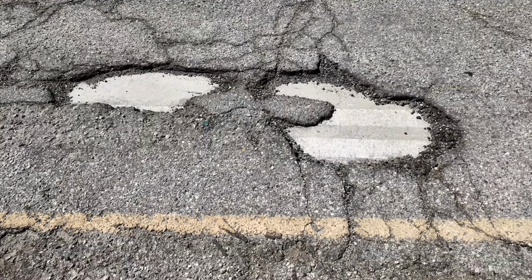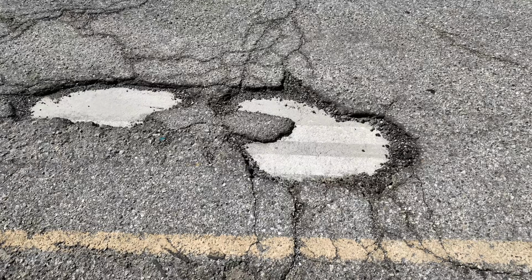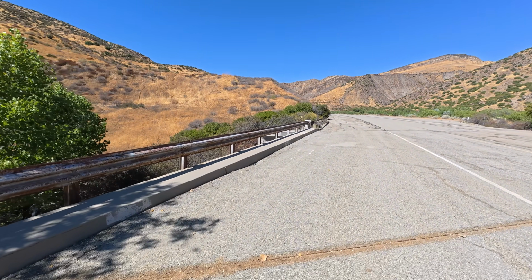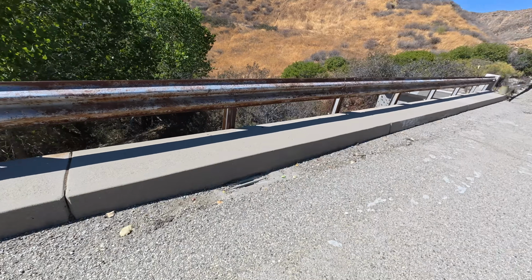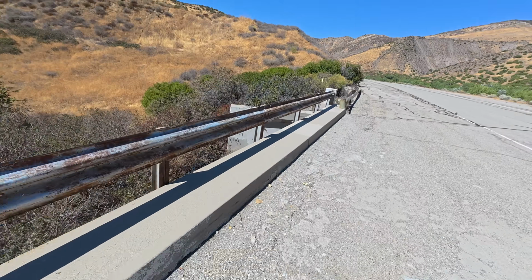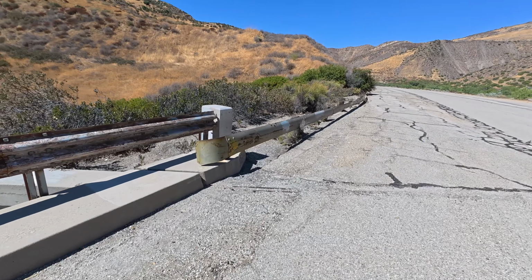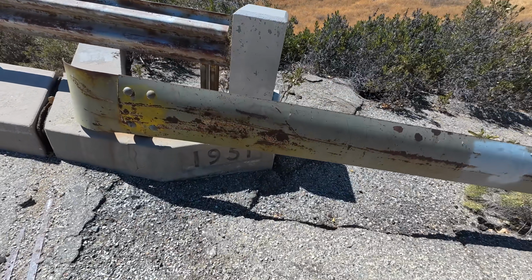You can still see some of the old highway lines on the cement underneath the paving. I think it's pretty interesting that when they decided to expand the bridge, rather than just redo the whole bridge, they kept the features from 1932 on the eastern side of the bridge and just kind of made a completely different bridge on the western side, with the wooden railings on that side and the metal railings on this side. And here's the date stamp for 1951 on the western side.